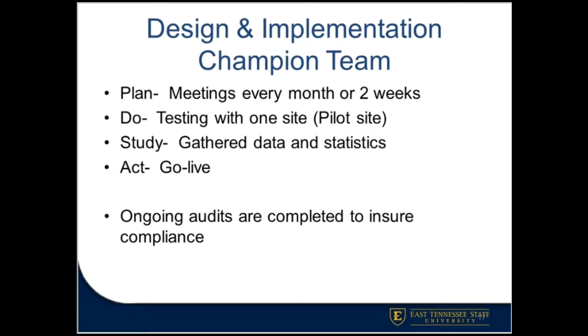In the study, after that pilot is over, we'd reconvene and gather the data and statistics. Did we improve our scores? What worked? What didn't work? And the act part: do we go live? Do we tweak and then go live? After we act and go live globally, we do ongoing audits to ensure that what we put in place is still being done today, that we're still seeing improvement, and that we are compliant with the change, policy, and process we put in place.